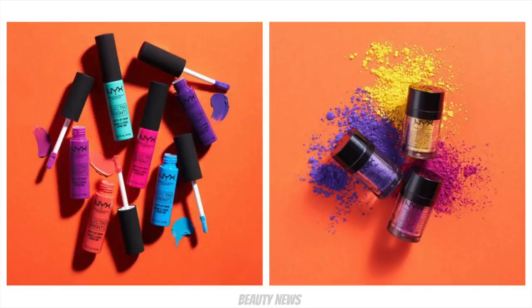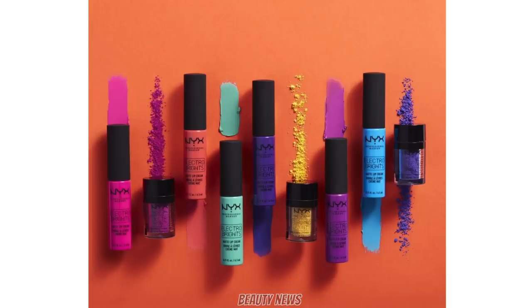But anyway, let's get back to the matte lip creams. So this is the Electro Brights range. They're $7.50 each. There's a neon peach orange, a vivid violet, a vivid lilac, a hot pink, a sky blue, and a mint shade. They all have names, but that's the shade description. There's also Electro Brights Loose Pigments, $6.50 each. These are US dollars. There's indigo purple, yellow, and fuchsia purple.